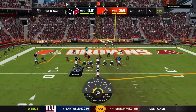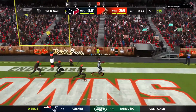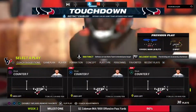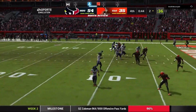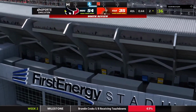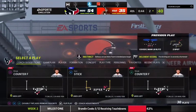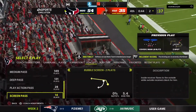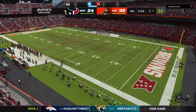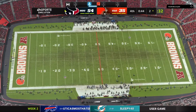Bridgewater. Escaping the pressure right. Open man is Cooks. He's got it. Touchdown, Texans. A 5-yard touchdown catch. And the Texans are on their way to a 2-0 start. And now it appears that the referee's been buzzed, and we'll get a review. And this being inside 2 minutes of play, everything coming from up above. So they called it a touchdown originally, and this will stay a touchdown after the video review, so they had it right.